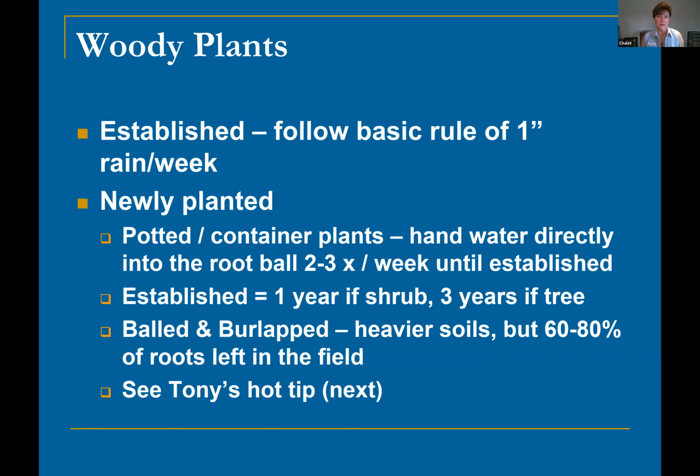Newly planted woody plants, and there's a difference between potted and container plants, and then balled and burlapped. So for potted and container plants, you want to hand water directly into the root ball 2 to 3 times a week until they get established. And for shrubs, that's 1 to 2 years.